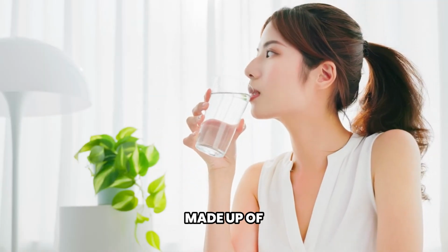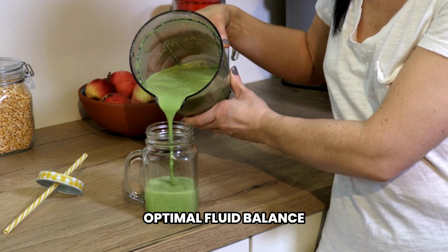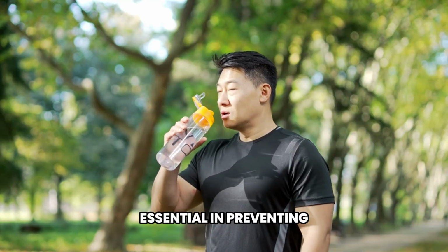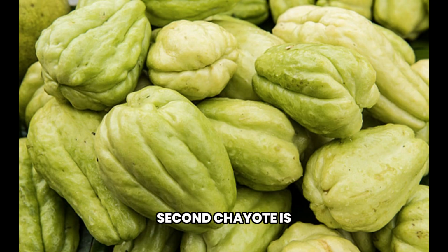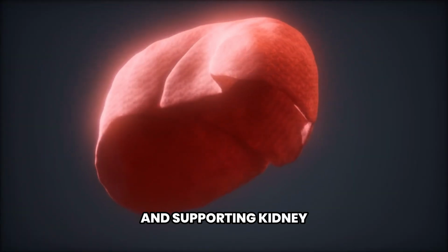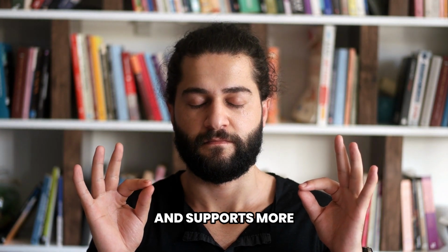First, chayote is made up of over 90% water, making it an incredibly hydrating food. Drinking chayote juice helps maintain the optimal fluid balance your kidneys need to perform at their best. Proper hydration is essential in preventing the formation of kidney stones, urinary tract infections, and even chronic kidney disease. Second, chayote is naturally rich in potassium, a mineral that plays a crucial role in regulating blood pressure and supporting kidney filtration. Potassium helps the kidneys eliminate excess sodium from the body, which reduces strain and supports more efficient waste removal.